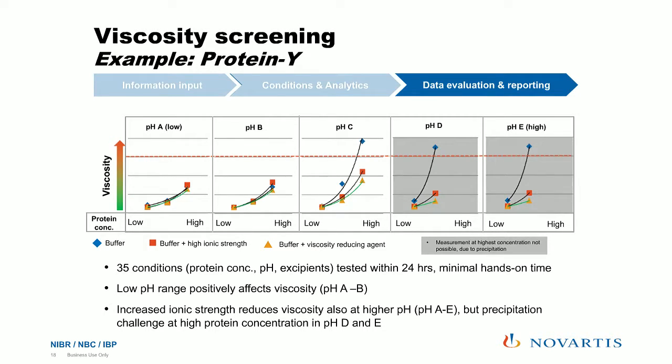So this is just one protein Y here, but typically we have more proteins that we apply to this, and then we are testing different buffer conditions in the presence or absence of ionic strength, and also in the presence or absence of viscosity reducing agent. And this is just an example that nicely shows how important it is to also look at the different pH conditions and not only applying a concentration range for the protein. So here we tested 35 conditions with regard to protein concentration, pH, and excipients, which could be tested within 24 hours with minimal hands-on time.